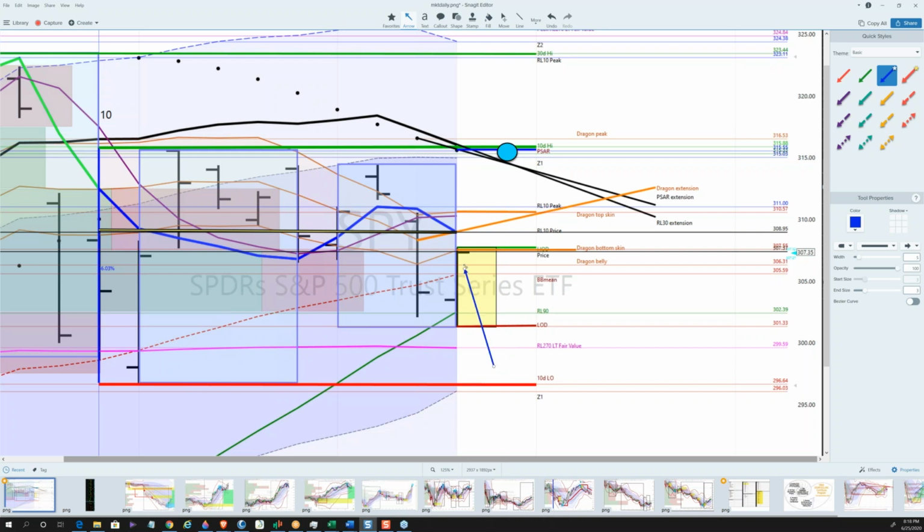Actually, I'm going to start with, if it opened here, the support levels would be the belly of the dragon at 306.3, the Bollinger Band mean at 305.6, the RL90, the low of the day, the RL270 fair value, the 10-day low, and the Z1. So that's really this 10-day low's got a hold. That's going to be good for one more day.